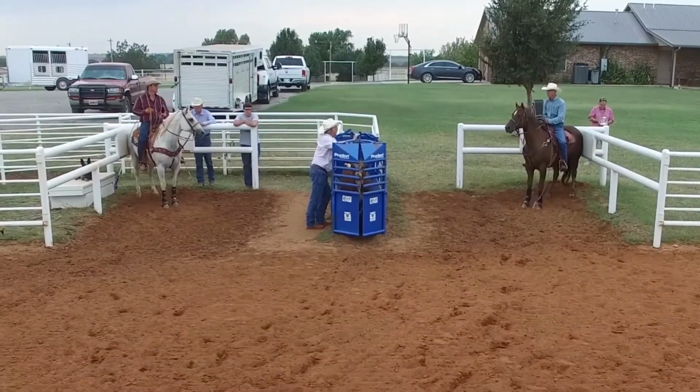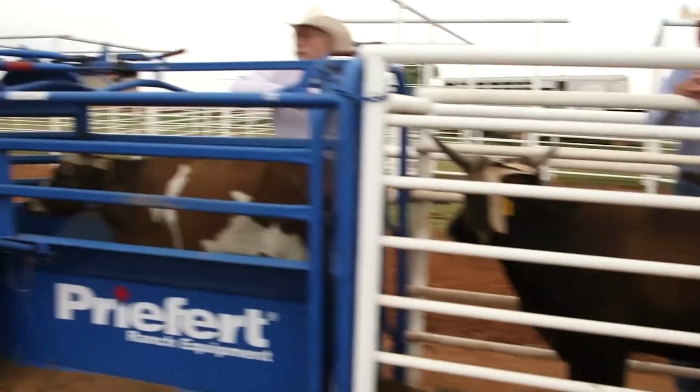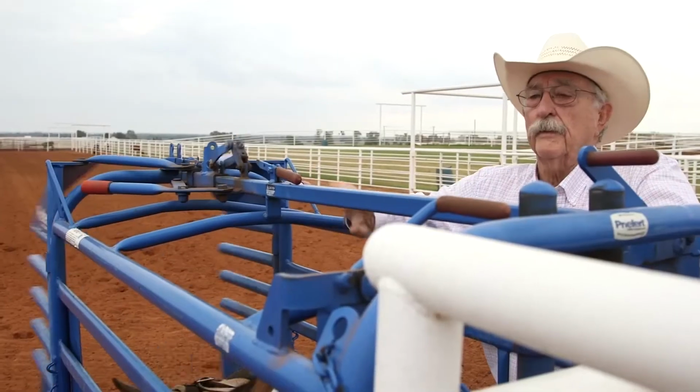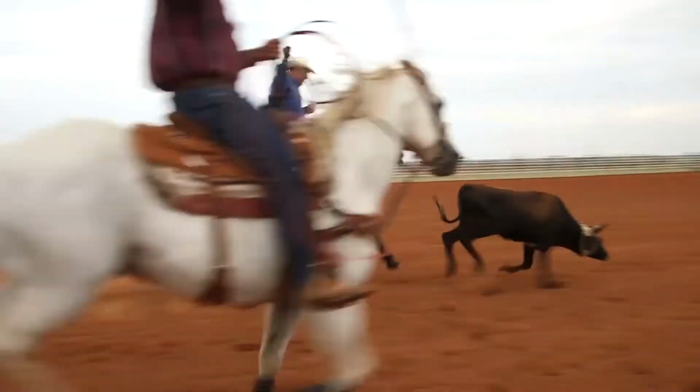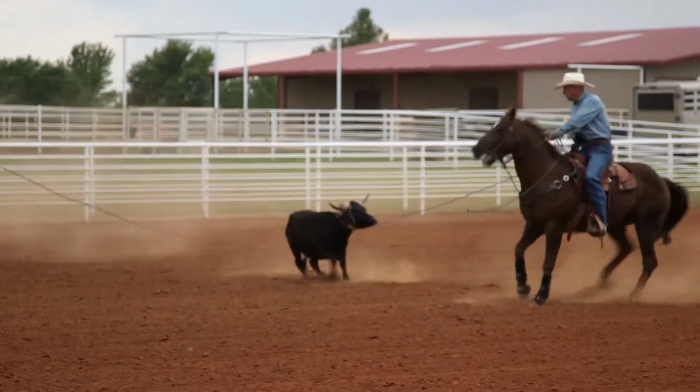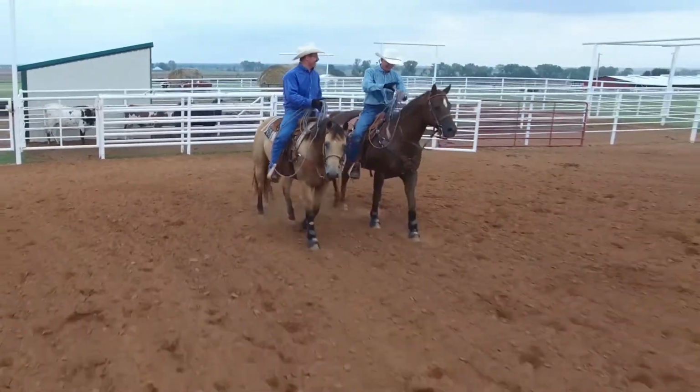I call it roping out of a box. You back your horse into a box, and these steers come out of a chute in the middle. And you nod for them to release the steer, and then you ride and rope. Nice steer, that's great.